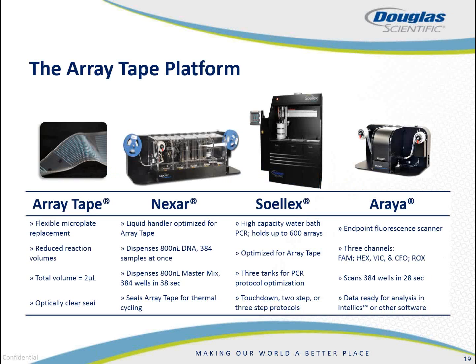The Arraya is our endpoint fluorescent scanner. It has 3 channels. The first is the FAM channel, the second detects HEX, VIC, or CAL Fluor Orange, and the third channel is for ROX, or Texas Red, I guess. The Arraya scans 384 wells within 28 seconds, and after scanning in the Arraya, the data is ready for analysis in the Douglas Scientific Intellicheck software or other analysis software.